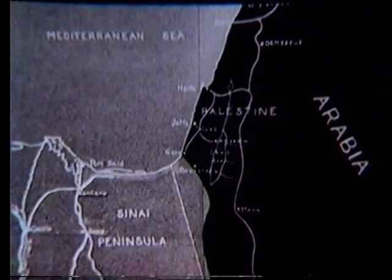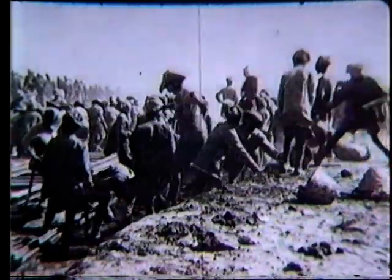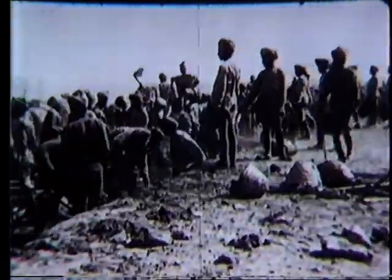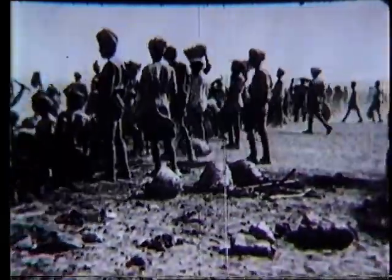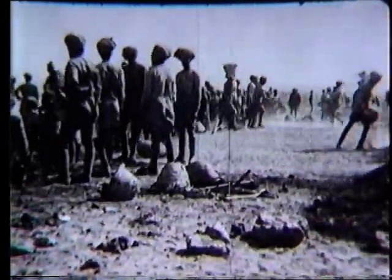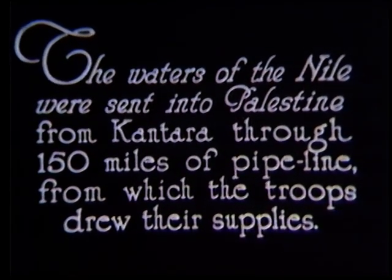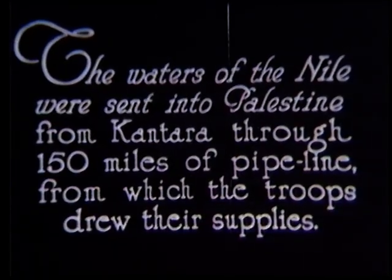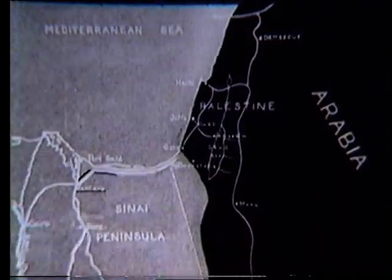Now the film you'll see now shows the development of this railway. Incidentally, this is an official Australian war film taken in 1917, and it was filmed by Captain Frank Hurley, officially for the Australian government and the British War Office. There you'll see the development of that black line.